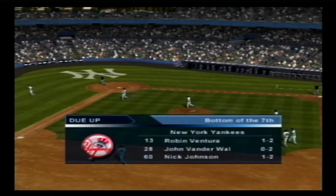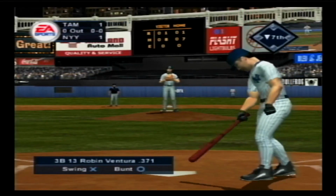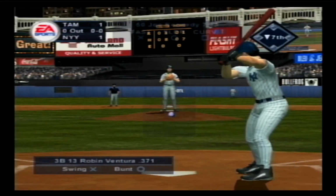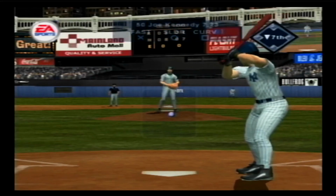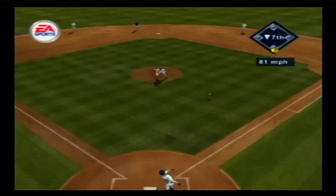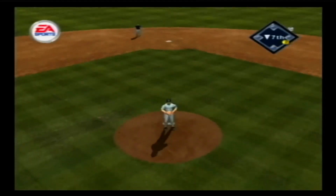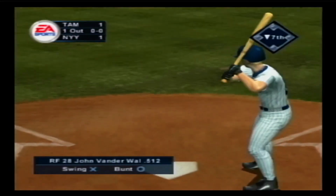It's the middle of the seventh, and that means it's time to stretch. One for two, Robin Ventura. Sends the pitch out to right. He's out of there. 0 for 2 today, John Vanderwall.